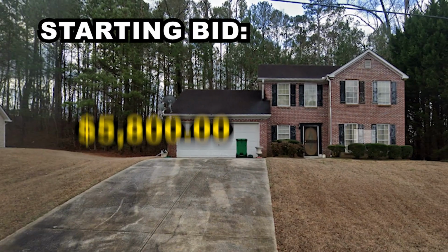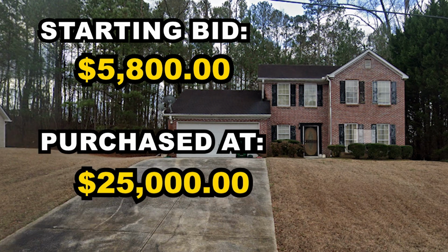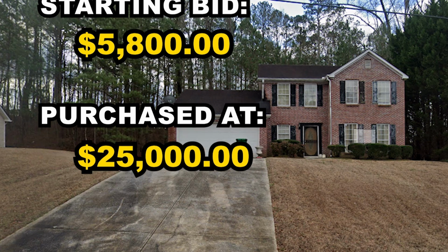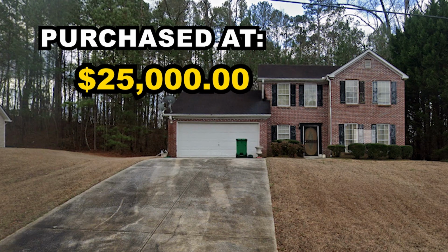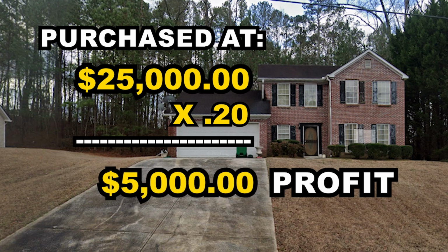Okay, let's review what I just went over. The starting bid was $5,800. Imagine you bid this property up to $20,000, even $25,000. Once that property gets redeemed, you're going to earn a 20% penalty return, which equals $5,000 profit in just under 12 months. Or you get the $300,000 property for just the $25,000.